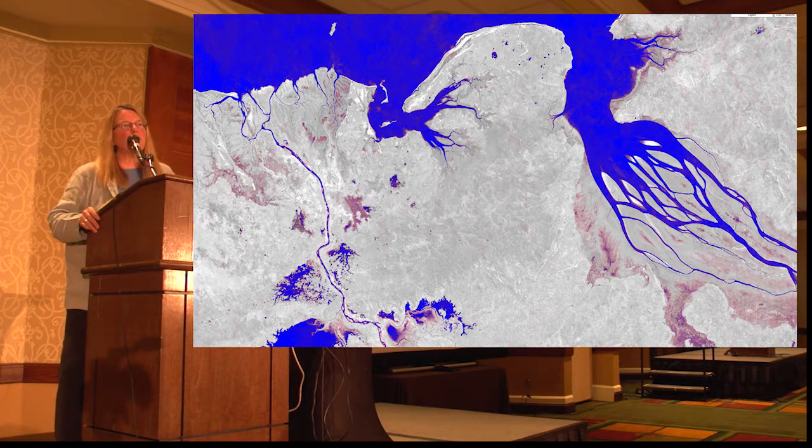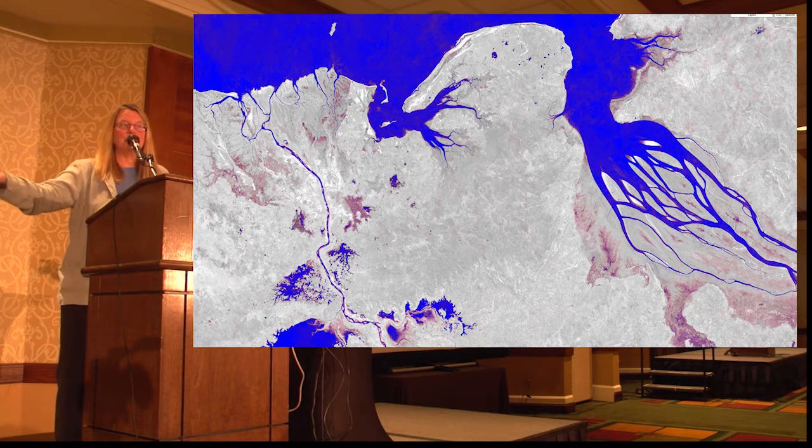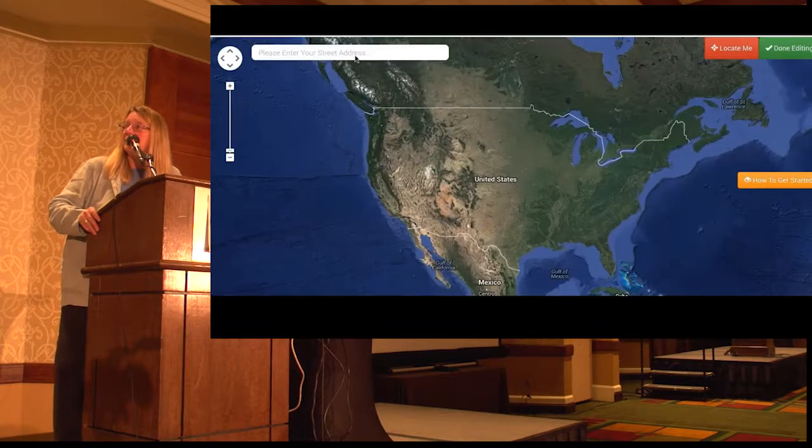We're now working with the European Commission, Joint Research Center, to map global water resources. Again, using the Landsat archive and other data to have the first high-resolution global maps of persistent water and seasonal water. And I think this could be useful in California. This will be coming out this year.